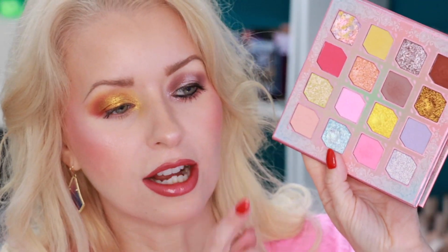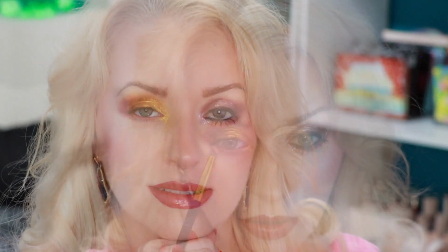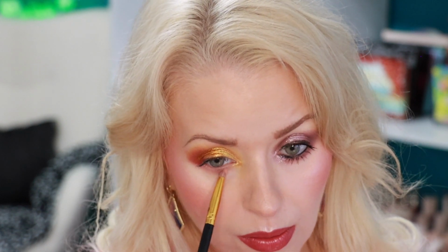Now for the lower lash line, these are the two matte shades that I have not used. Oh, and I don't think I used this one down here. I think I'm gonna try this one. This one's gonna be a little light though. This one is called Gentle Memories, using my BH Cosmetics pencil brush. Now I'm going to go back in with this shade right here for the inner corner.